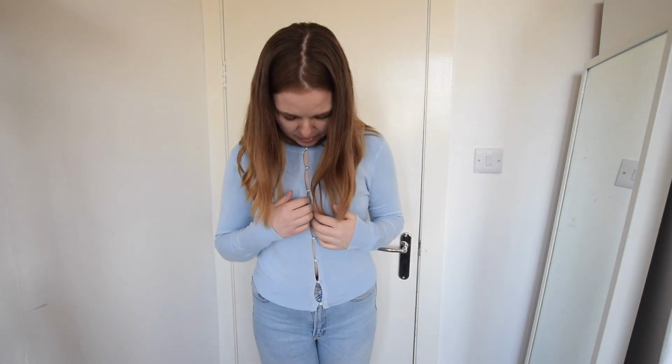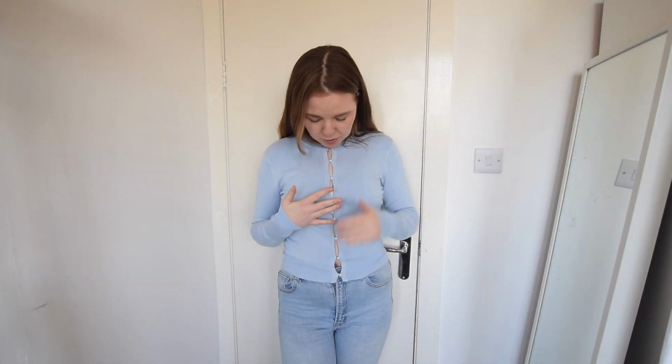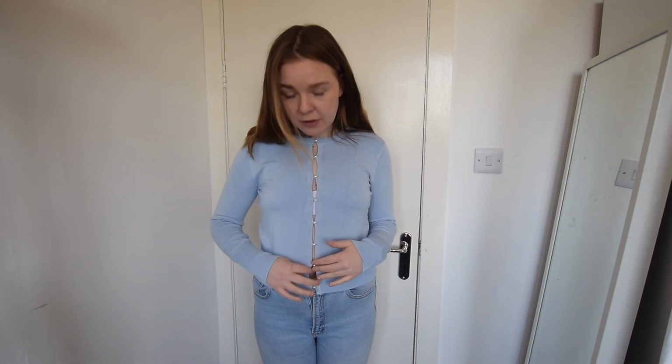On me, yeah, I'm just not convinced, to be honest. I mean, I still got it in the large and I don't have a very full chest and it's still quite gapey down the middle. You have to be careful what you wear it with. Also, just the length of it is a bit long, I think, for me. So I'd either have to tuck this bottom button in or fold it up.